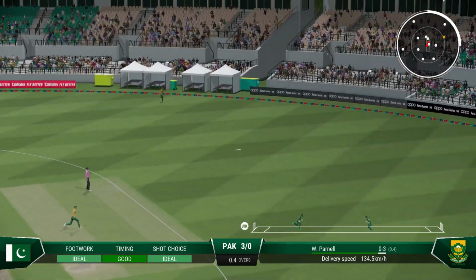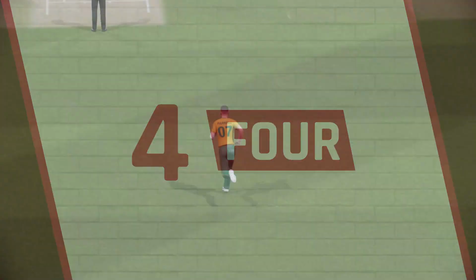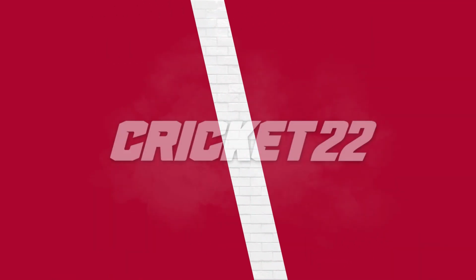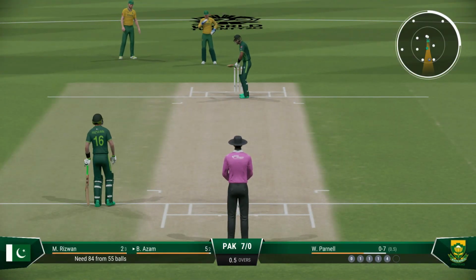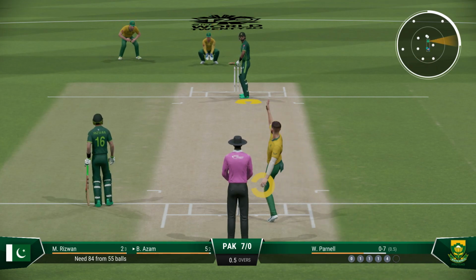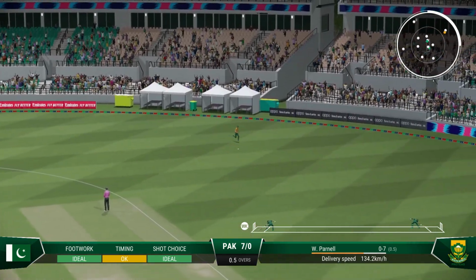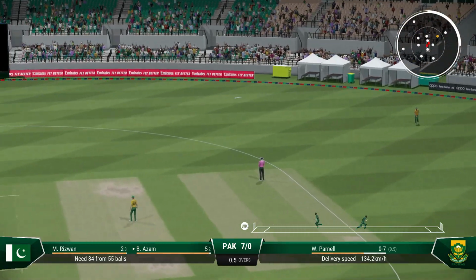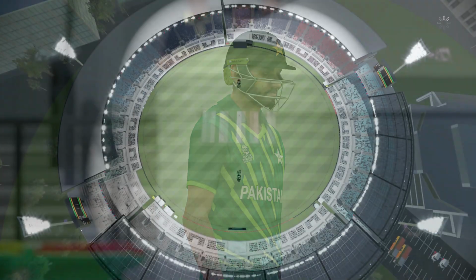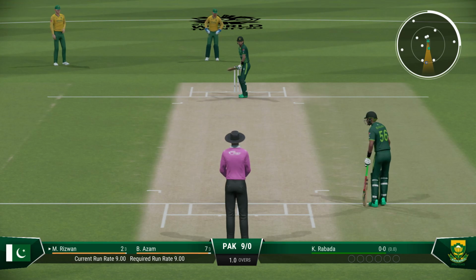Just about timed that perfectly. Found the gap with ease. Wasn't the worst ball you'll see, but it still raced to the rope. Bavuma, I don't think, will be too happy with their bowler at the moment. Good batting, get an opportunity to score and take it. A couple on offer here. End of the over, 9 runs coming from it. Pakistan are 9 for none.